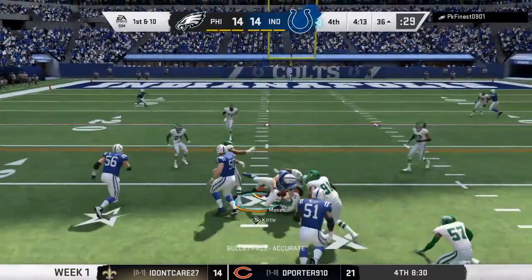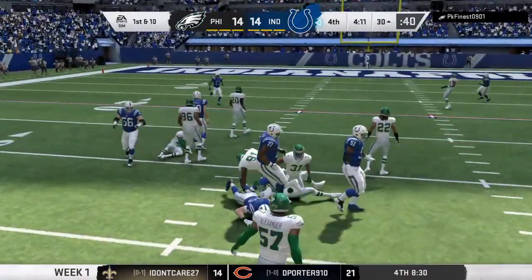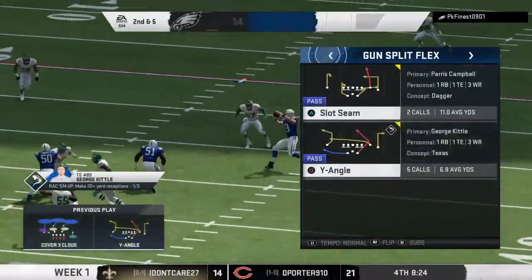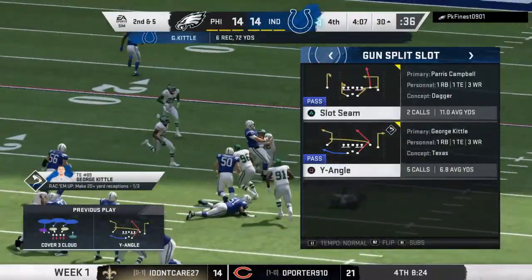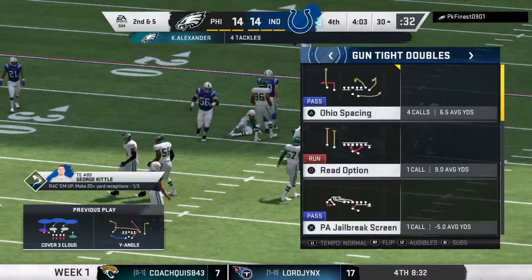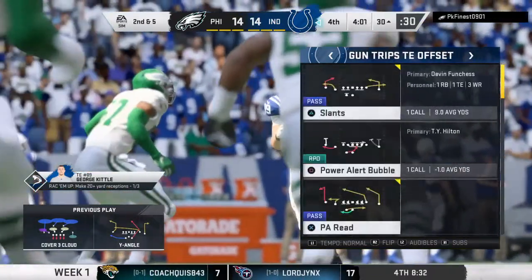A throw over the middle, taken in. And this will be a gain of 5 as he gets it to the 30. Well, they're unable to convert that into much, but it's never a bad idea to try to get the ball into a tight end of his caliber's hands and see what kind of disruption he can cause.